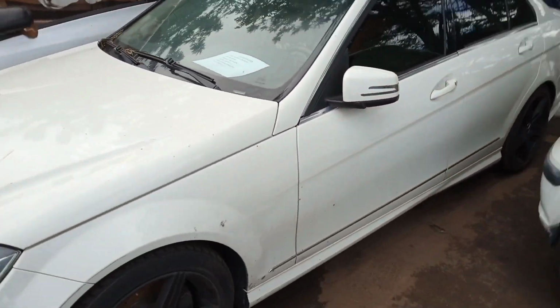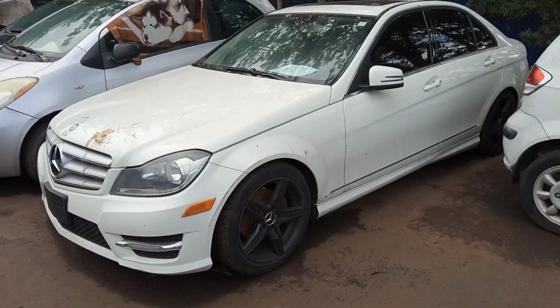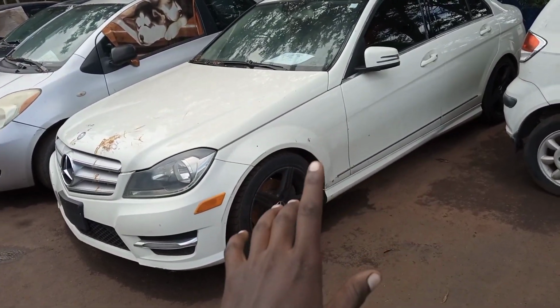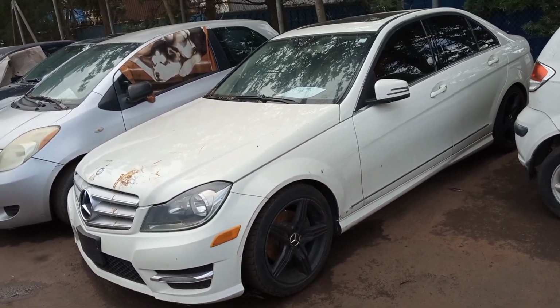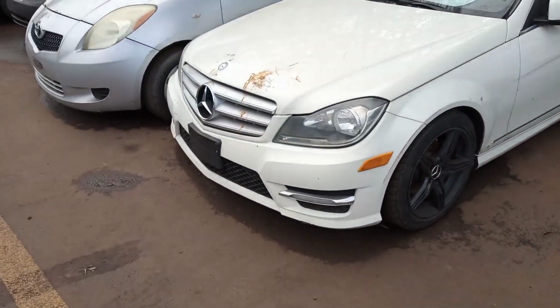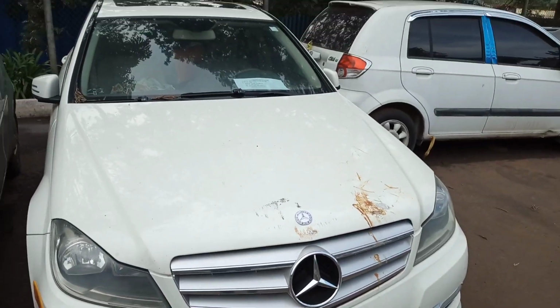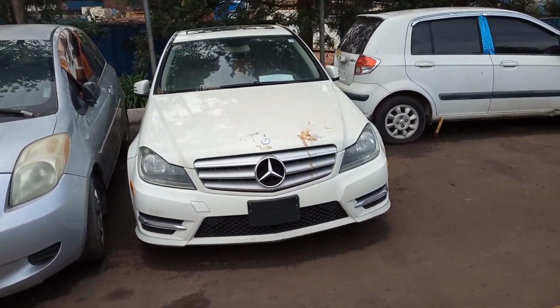But I would say this is my favorite car on the lot so far, only because of the wheels. I just don't know why I like blackened wheels. It's just a thing, you know. Boys gotta have something.